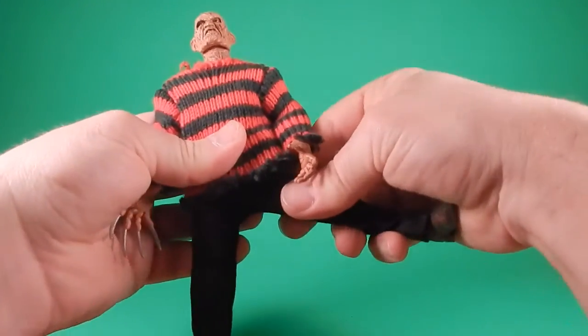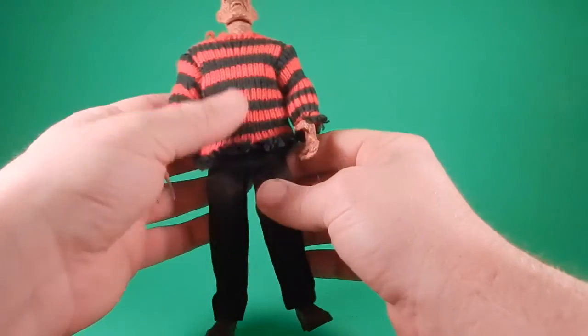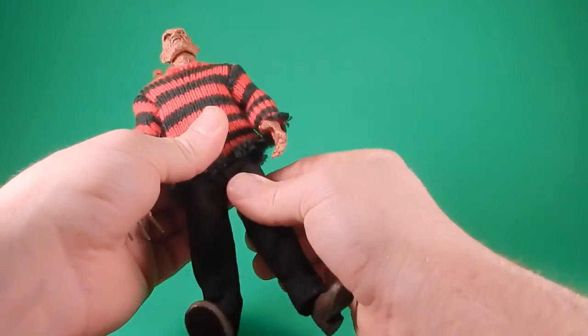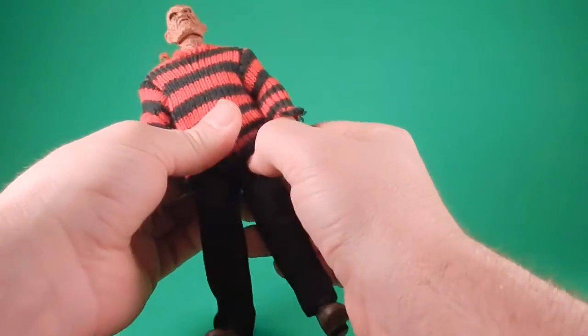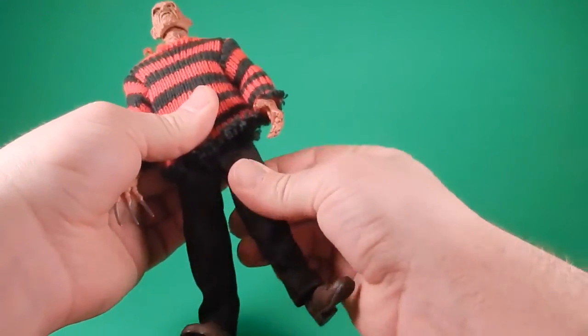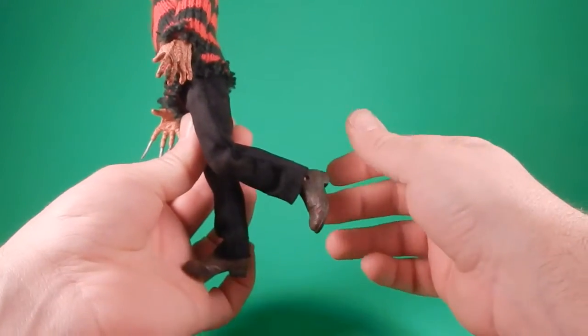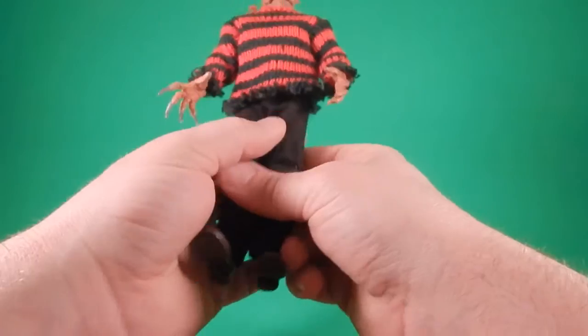They hinge out, then they go forward. It feels like they're pinned 90 degrees into the crotch. There's a thigh swivel, or maybe it's on the ball right there. But it does swivel out. It's a single knee. It goes back about that far. And then we get down to the ankles.